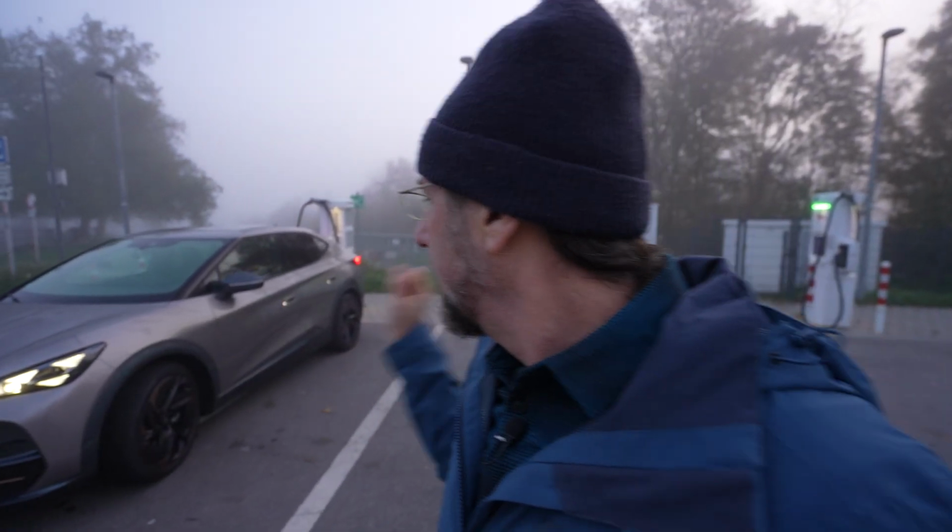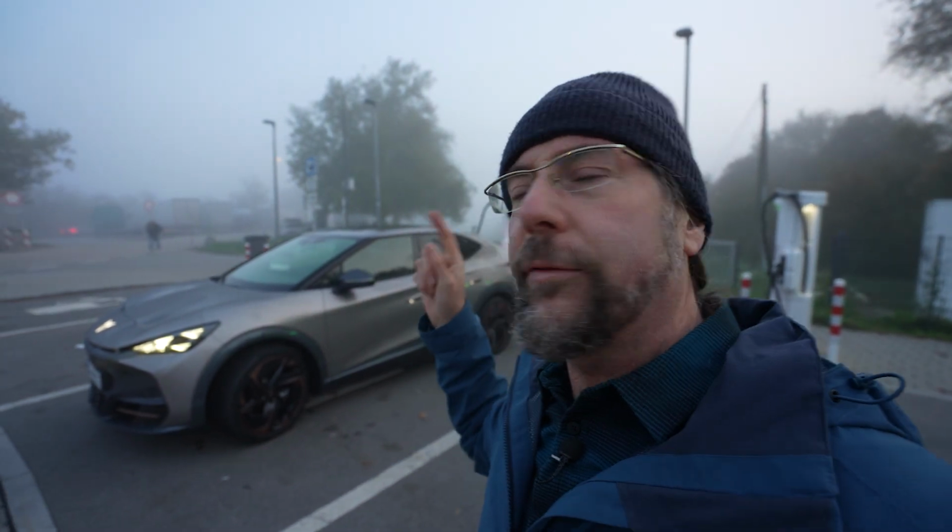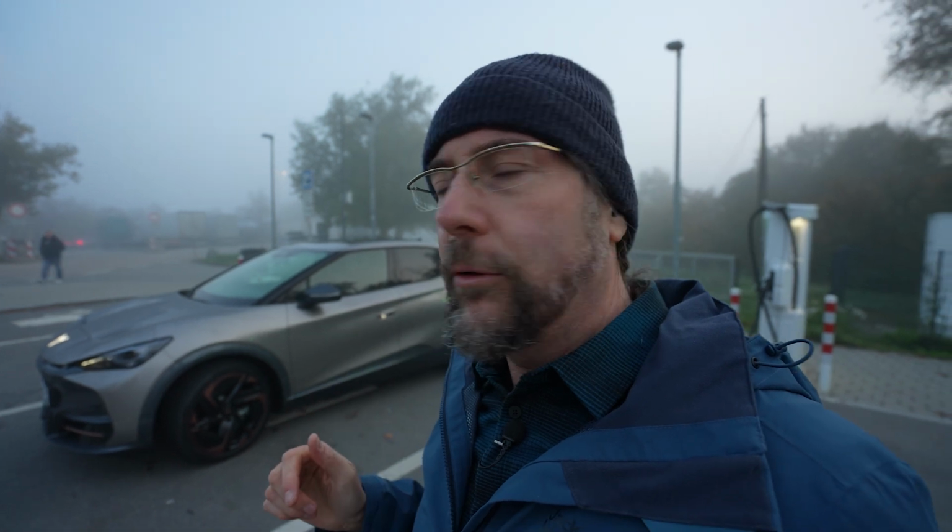I have no idea. This car has 21-inch winter tires on, and we'll see what we get. It's pretty cold, around 3 degrees. Here it's foggy, but just a bit up it's outside the fog, so it should be sunny in the afternoon, but it won't be now. After this test I'm going to do a charging test, and after that a range test at 110.